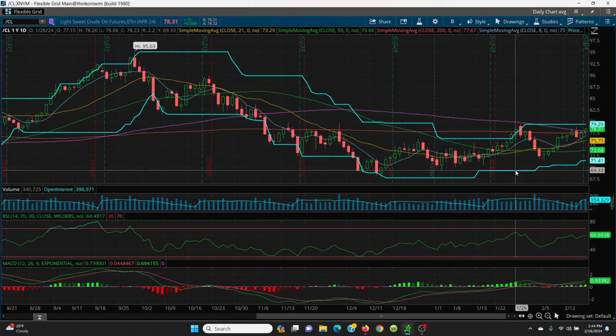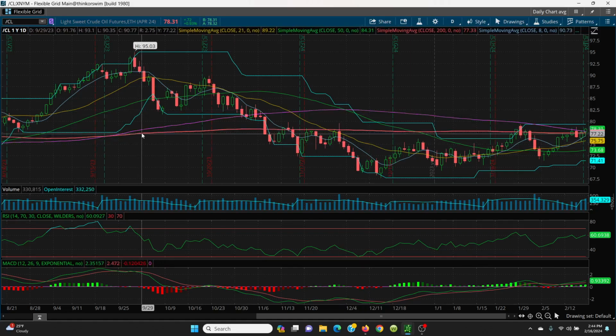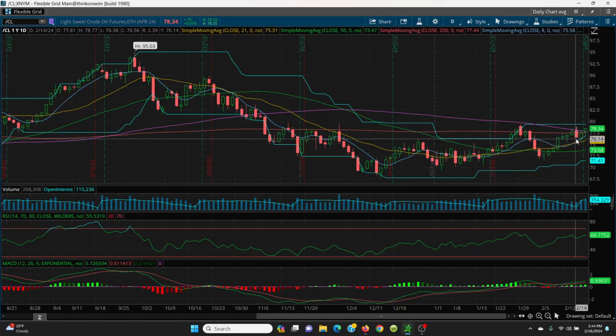Very, very key. Okay, downside, what are we looking at? Well, you want to look at this 100-day. That's always very important. That's 77.78. And then we have this 200 SMA here. Let me see if I can focus it in there. Yes, there we are. You have 77.49. Okay, very, very key support levels here. Now again, if that's lost, we'll come to this 8 SMA here. You're looking at 76.79.